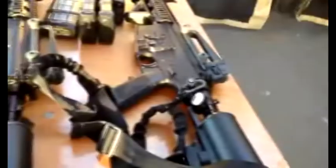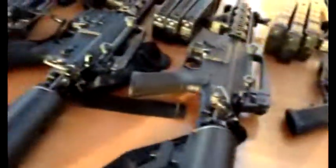PTRs ready to go. Operators will be out. They're in briefing right now, briefing for their mission. As soon as they're out, they're gonna get locked and loaded.